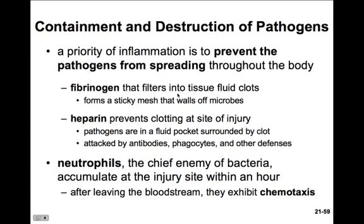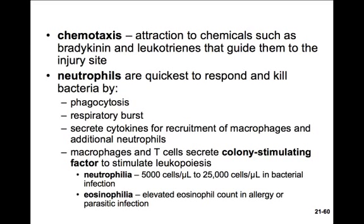Neutrophils are the chief enemy of bacteria. They accumulate in the injury site within an hour. After leaving the bloodstream, the neutrophils will be attracted by chemicals such as the bradykinins and the leukotrienes to the site of injury. This process is called chemotaxis. They're guided by chemicals. As they encounter the bacteria, the neutrophils will avidly phagocytose them and digest them, and then destroy many more by the respiratory bursts that we described earlier. They'll also secrete cytokines that then recruit macrophages and additional neutrophils to the site, again by chemotaxis.